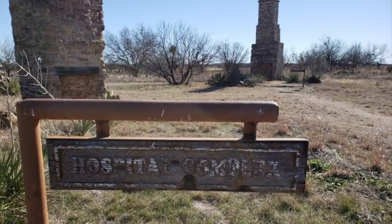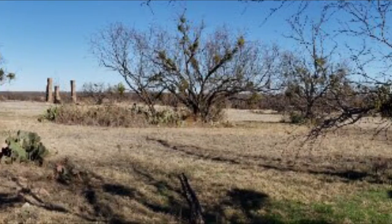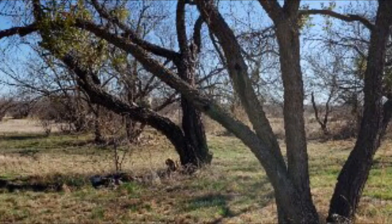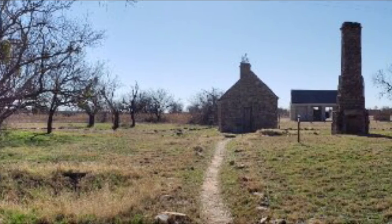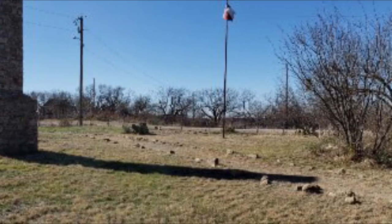It's believed the post on the Clear Fork of the Brazos got its name Fort Phantom Hill because of the hill it sits on. As you come up to it, it just kind of disappears on you. Fort Phantom Hill is now considered one of the most pristine historic sites in Texas. It's open daily to the public for self-guided tours.